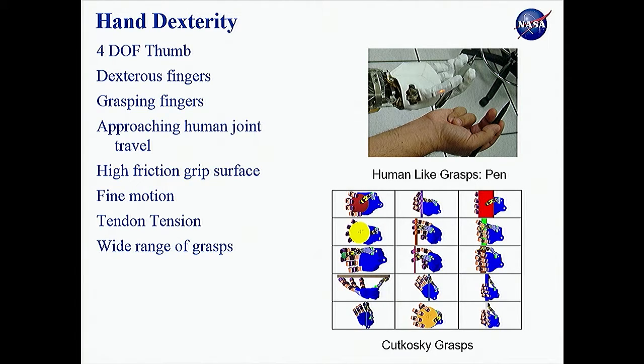The hand is broken up into 2 sets: the dexterous fingers, which is the thumb, index, and middle, and then the grasping fingers, the ring and the pinky, to help you with power grasps and tool grasps. Metal doesn't grab other metal really well. We put high friction surfaces on our contact elements, on the fingers and the glove, so that when you grab onto something, you have good gripping force. Nothing's going to slide out.